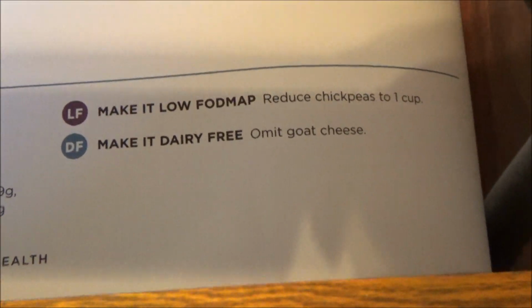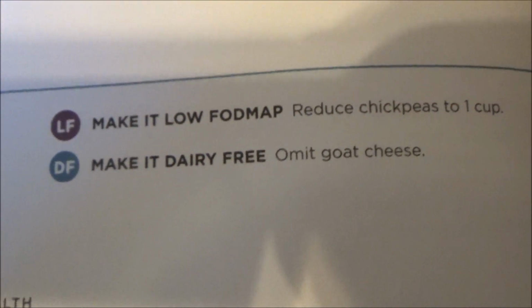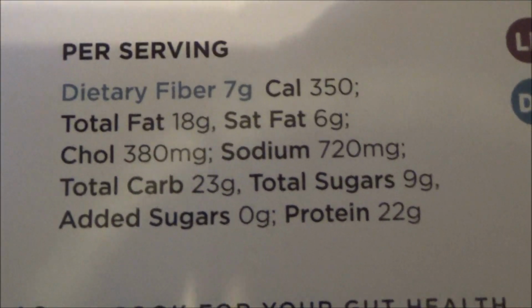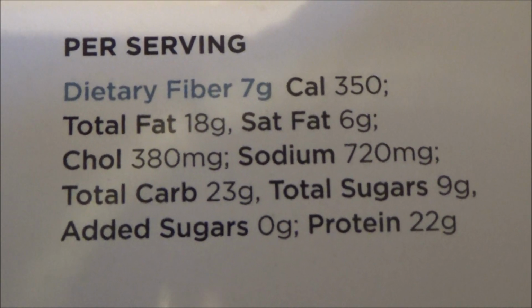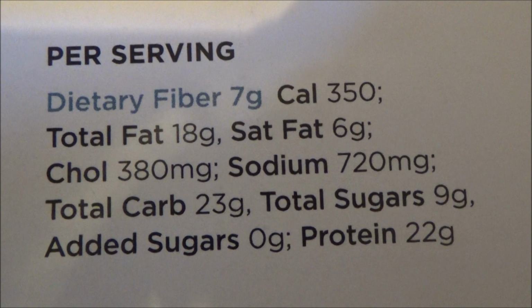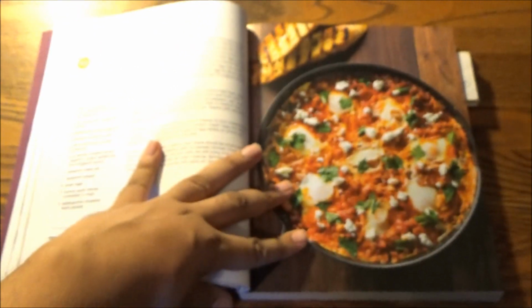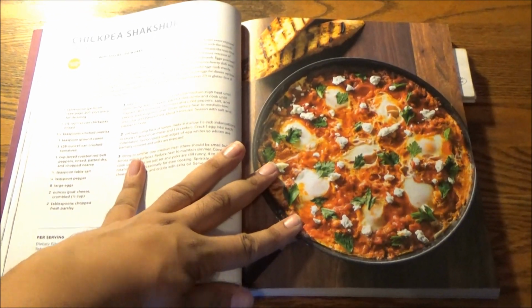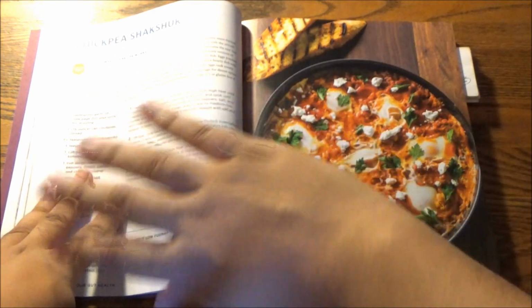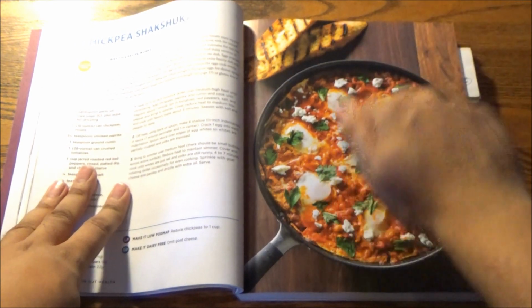We also have here variations to make it low FODMAP and dairy-free if you swing that way, as so recommended by a doctor. We have here brief nutritional stats, how much fiber, calories, saturated fats, sodium, cholesterol, total carbs, total sugars, etc. you're getting in here. If you want to look for the monounsaturated fat, the good kind of fat, you'll find that and a whole bunch more nutritional stats in all the nutritional information at the end of the book.